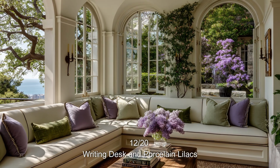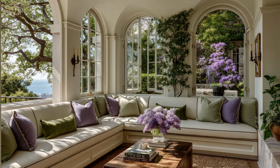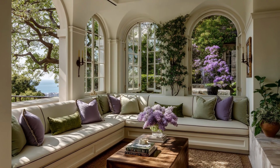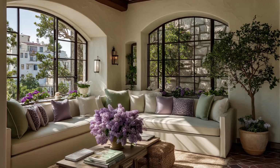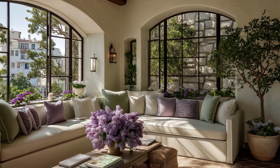Framed by arched openings, this corner suite presents a poetic tableau. Pastel pillows soften polished leather, lilacs bloom from porcelain pots, and jute mats ground the space. A writing desk with spring journals adds personal character, echoing tradition with contemporary elegance.